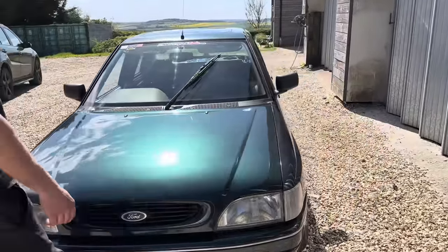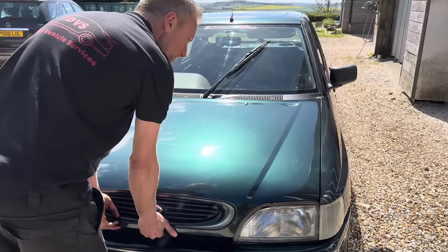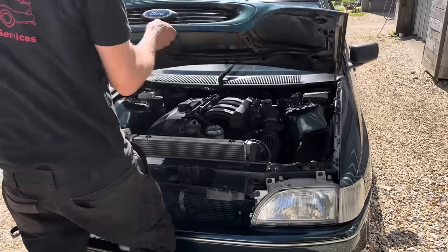So obviously under here is a transverse 1600cc poverty-spec Escort engine. Oh yes. You didn't bother changing that, no. New LEZ compliant. Yeah, totally.